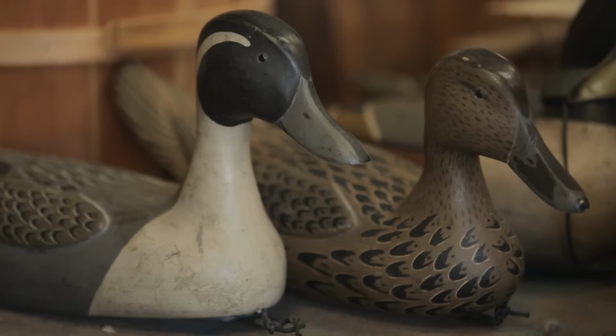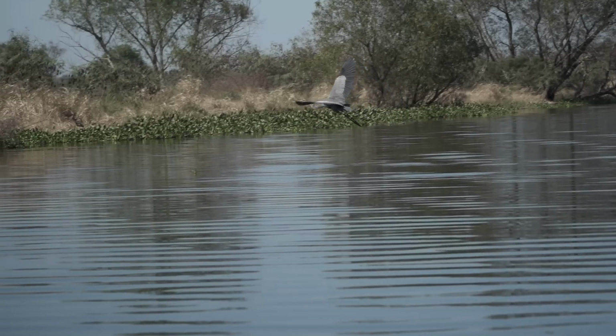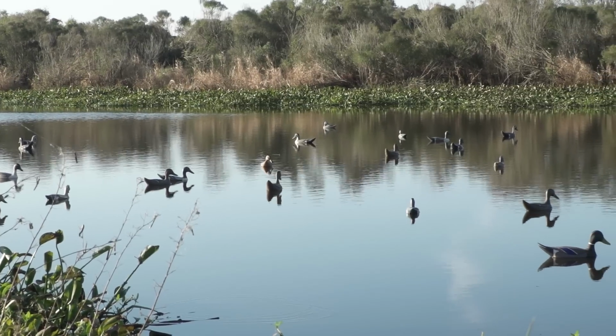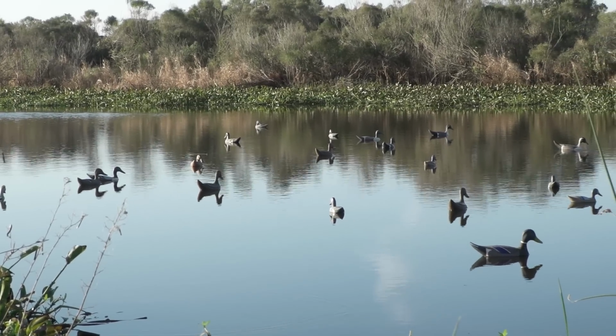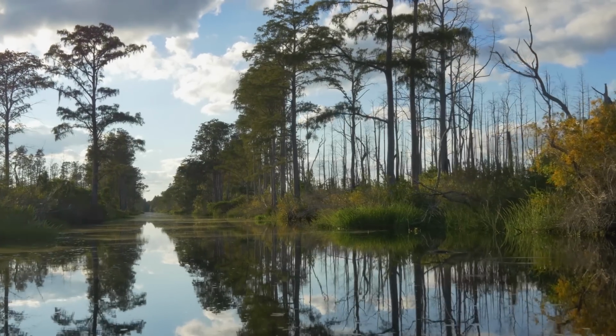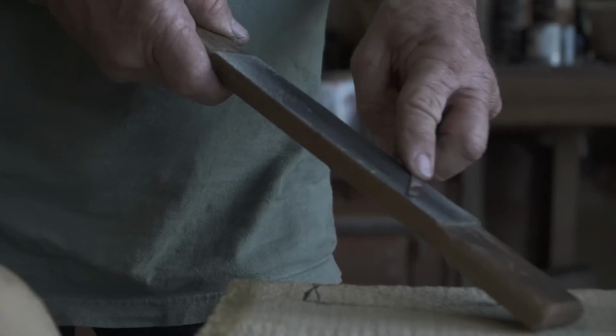But when the Europeans came over, there was such an abundance of wildlife over here. You had a lot of carpenters and millwrights and really craftsmen that came over here, and they started fashioning them out of wood. The old carvers used cypress root, but the cypress root is not as good as it used to be with saltwater intrusion and everything.